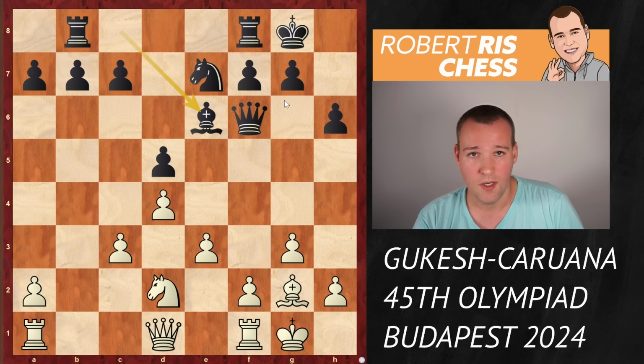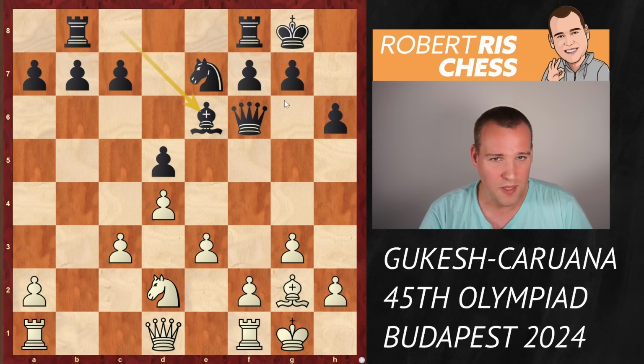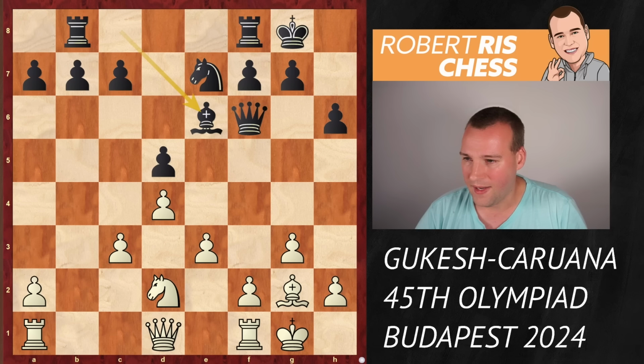But also Gukesh, he has managed to avoid an immediate disaster, if you can call it like that. But you never know. When being surprised in the opening, sometimes things can go horribly wrong. Here, the position just looks pretty balanced. Maybe White has a slightly more pleasant position.